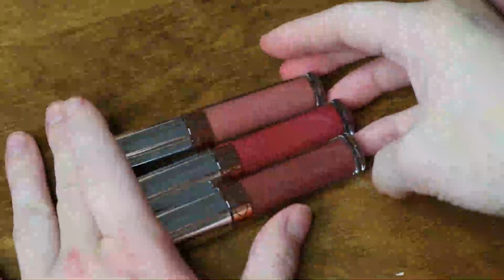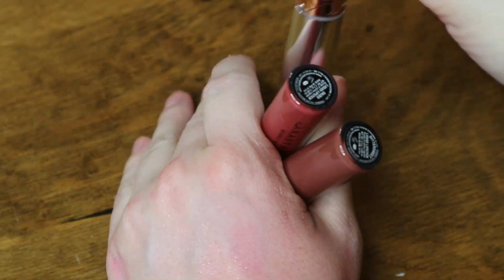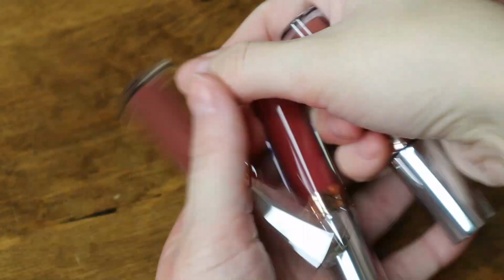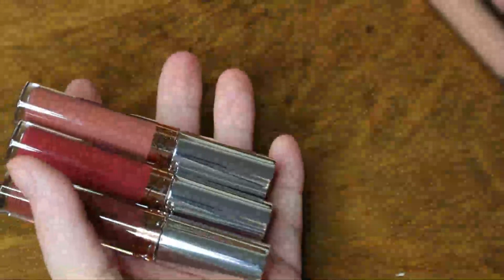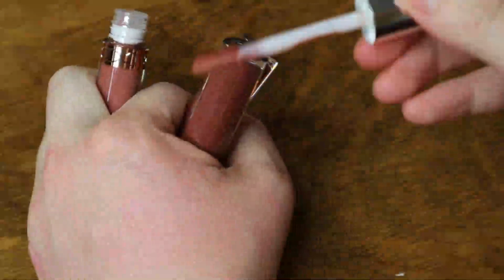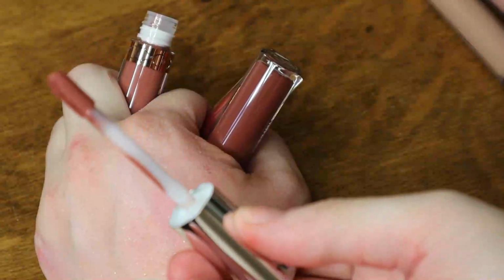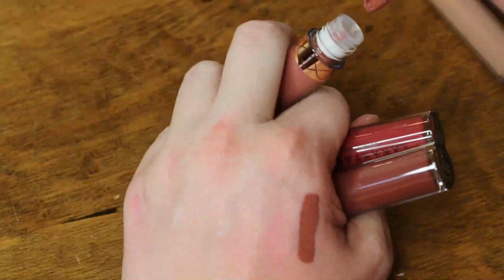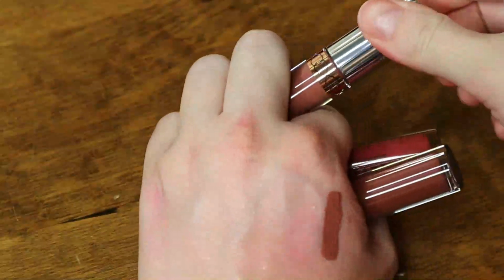I got these 3 minis in a set. So we have the colors Hudson, Dazed, and Bittersweet. Let's talk about the formula of these really quickly while I swatch them. These are really nice. They've got a weird doe foot because they're completely straight up and down. There's no hook to them. There's no substance. It's just there.